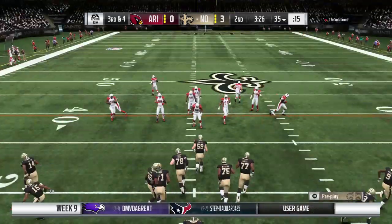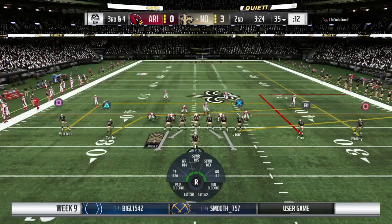The Saints on 3rd down. They've been okay, 2 for 3 thus far. This is 3rd and 4.